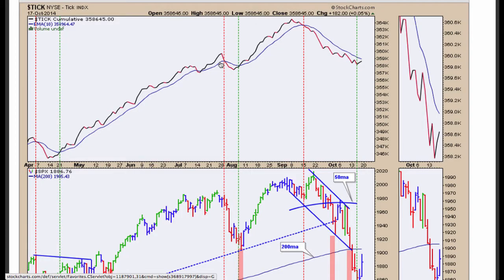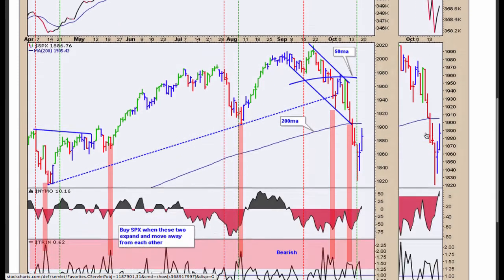Tick cumulative, we saw a fake out on Thursday. It looked like we were going to cross into Friday, but we didn't see that. We are still moving higher. Tick is accumulating. If we see positive 1,000 ticks Monday, Tuesday, this indicator should turn. Also note the 10 EMA is also starting to flatten out as well, ever so slightly.